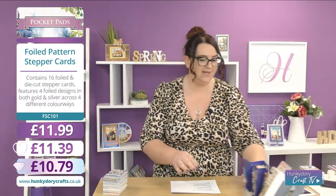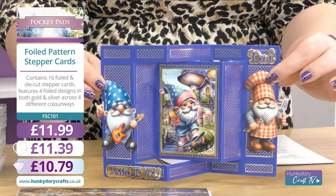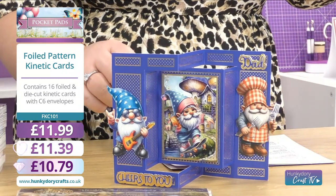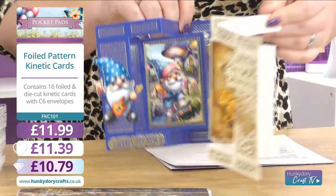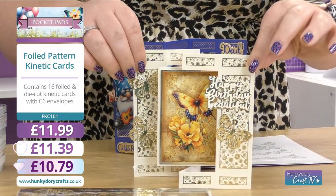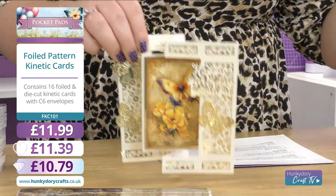Let me show you some of the makes using the kinetic one as well, because it does look rather fabulous. Look at those. I love those gnomes cut out. That little bit of fussy cutting. This one's from Emma. They look fabulous, don't they? Look at this one with the butterflies. This one is from Leanne. That looks stunning, doesn't it? Absolutely stunning.